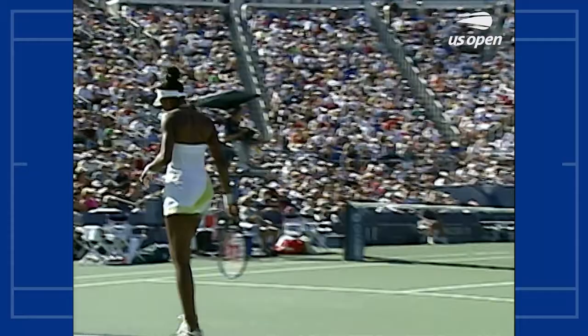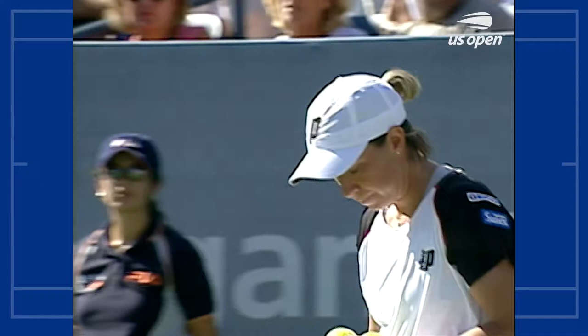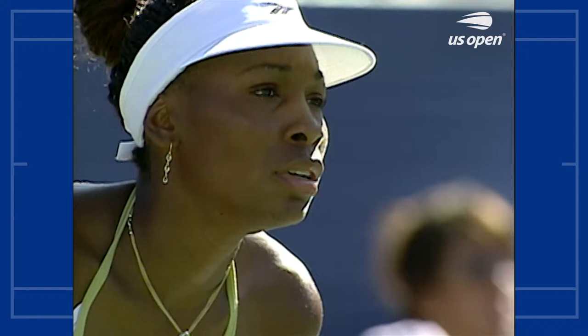15-30. Well, again, Raymond pressing on the serve. She's only making 29% of her first serve so far. Two double faults. She knows how important it is to make them, and yet it's tough to get. It's tough to serve well against Venus Williams.